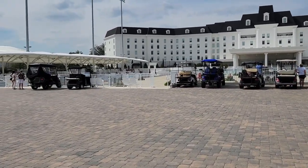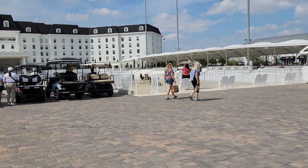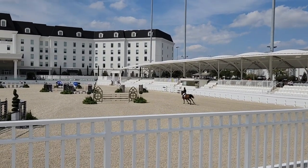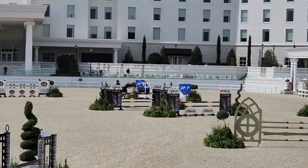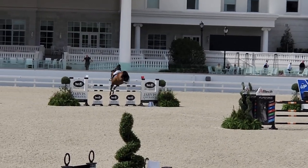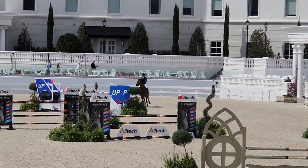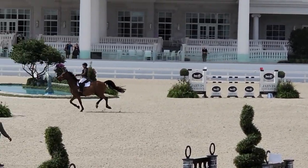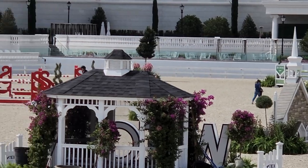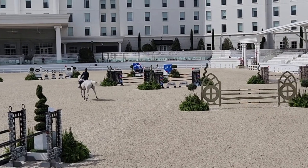There's shaded areas over there to sit. I guess they're all shaded, aren't they? Oh, she's jumping. Oh, how cool. I wish I'd gotten that. This one is from Georgia.